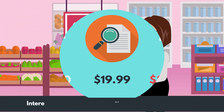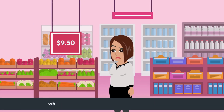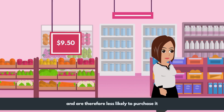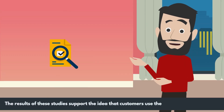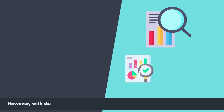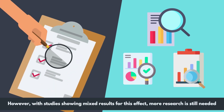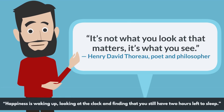Interestingly, research has indicated that people are not likely to round down when they see an item that's priced at $9.50, for instance, and are therefore less likely to purchase it. The results of these studies support the idea that customers use the 9 ending to judge value and can help retailers boost sales. However, with studies showing mixed results for this effect, more research is still needed. It's not what you look at that matters, it's what you see.